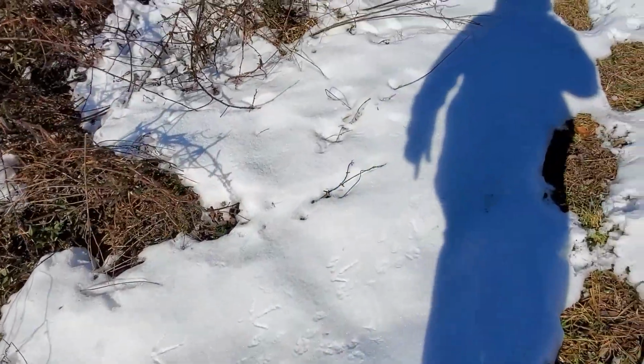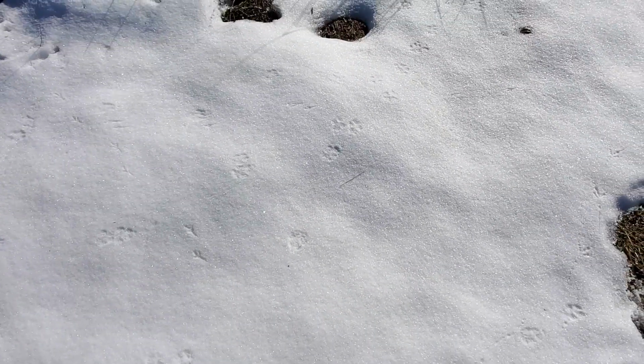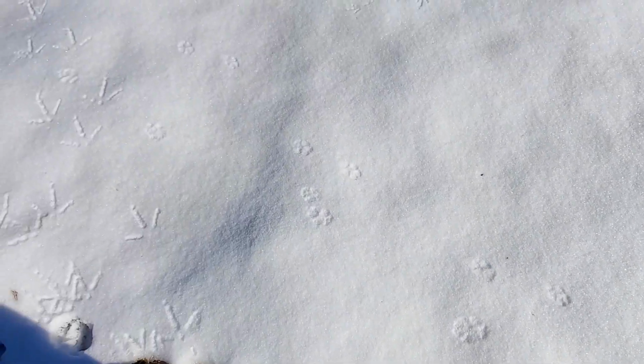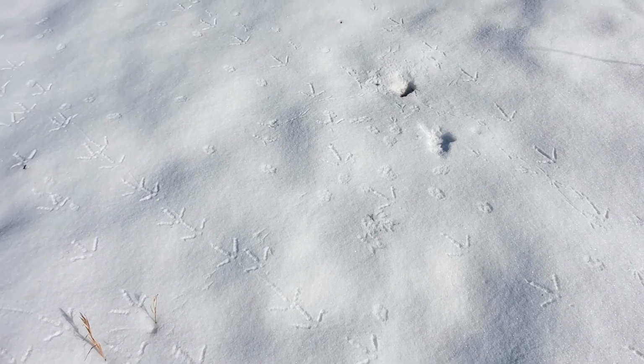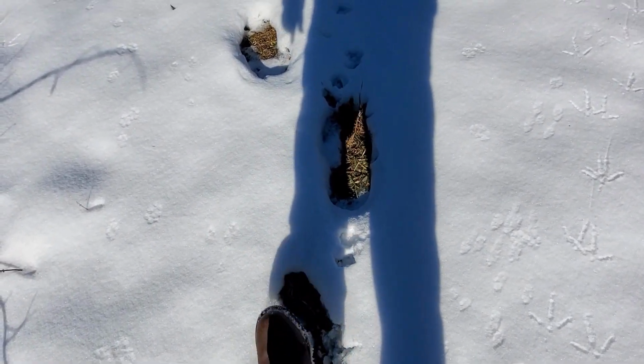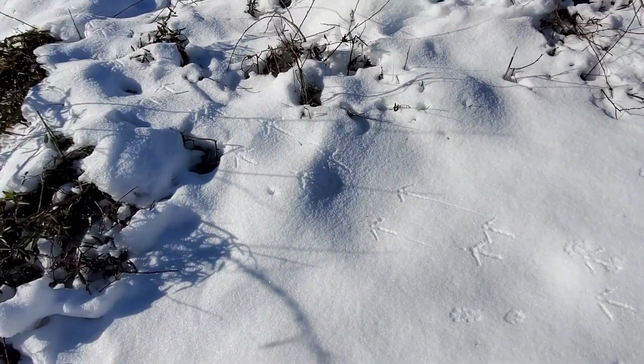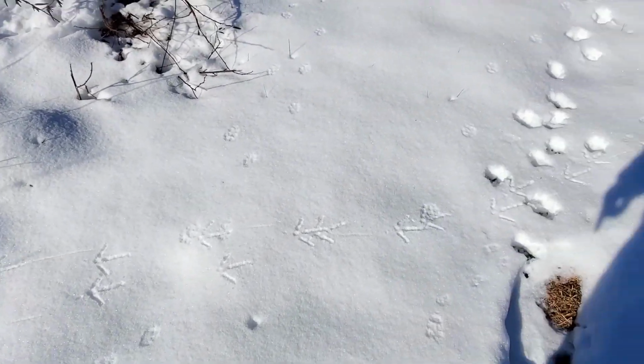So we have caught on camera a bobcat too, which I don't think that's a bobcat. I think that's a fox or something. See, tiny paws, or maybe just actually a house cat or something even. And then human tracks. Humans have been back here. It's a lot of turkey tracks.